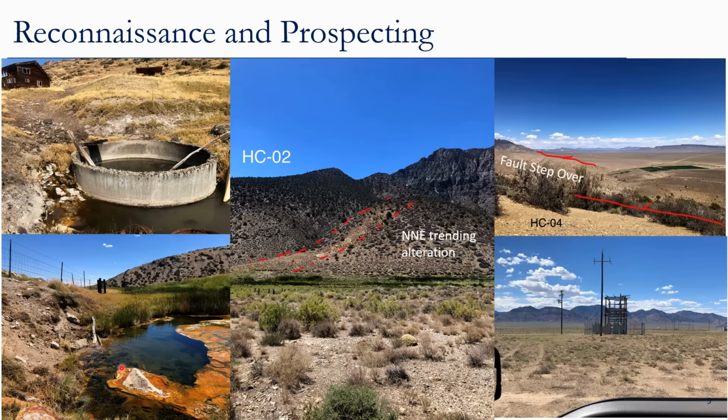This hot spring here is the 180 degree Fahrenheit one that I showed on that desktop study. It turns out that that was correct, and I measured this to be about 176 degrees Fahrenheit. Other things that we may look at are, again, different trends in the geology, such as this north-northeast trending alteration that I photographed at that same prospect. And looking at this vantage point from the range, we can see that there's a pretty prominent fault step over that I identified that correlates with what we looked at in the desktop study.